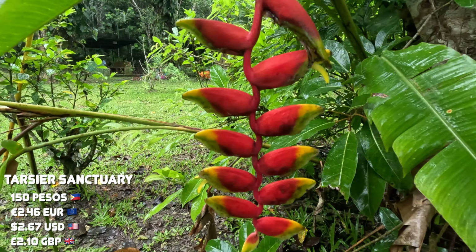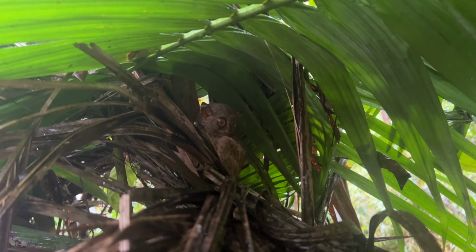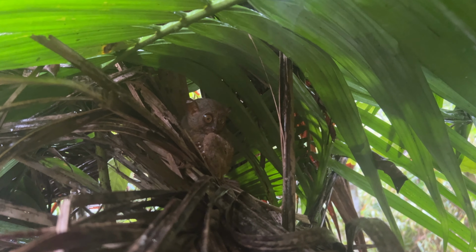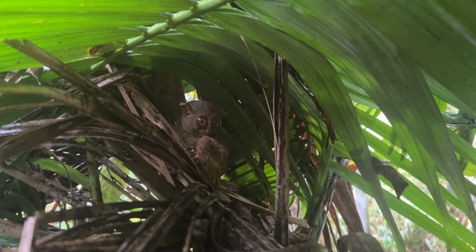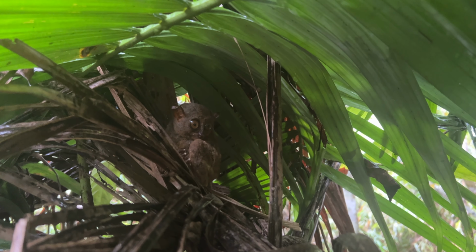Unfortunately, the tarsier is on the endangered species list. This is due to habitat loss and also them falling prey to domestic cats. But fortunately, amazing places like this exist who are doing everything they can to help the numbers recover.